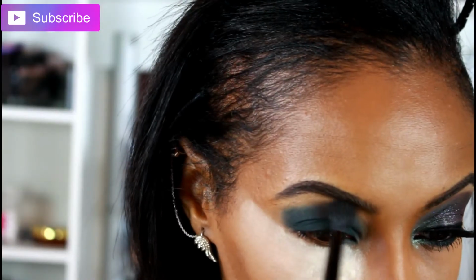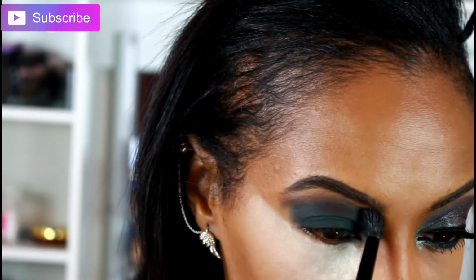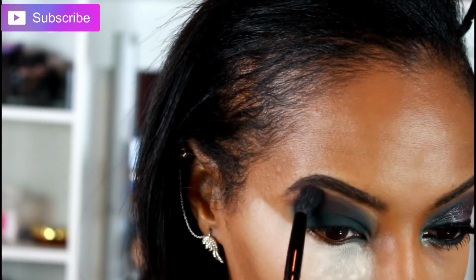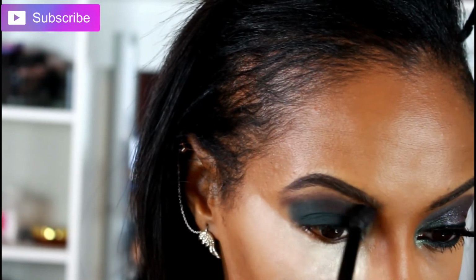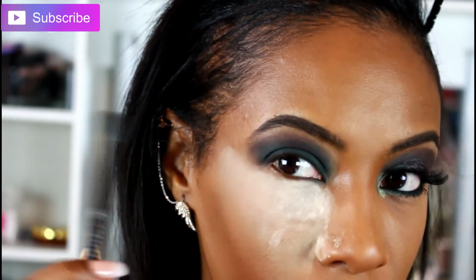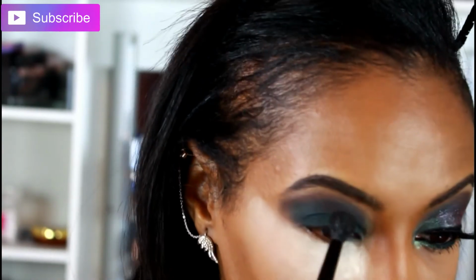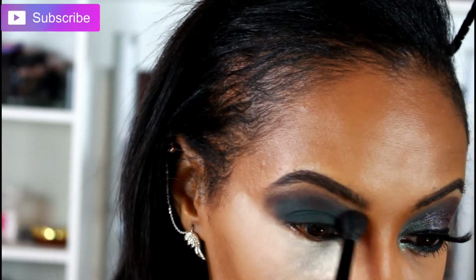I'm actually going to be using a brush that came in this eyeshadow palette. I'm going to pick that up and just smooth out those edges. A little bit of this eyeshadow goes a long way, so you don't need to use a whole lot, just a little bit. As you can see, this color is going all the way up to almost my eyebrow. Like, we are not playing games today. Like, we are coming to slay.